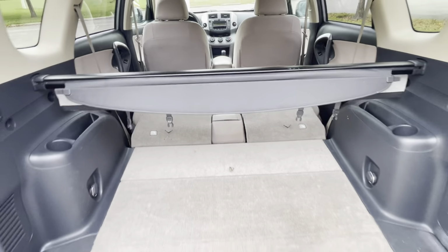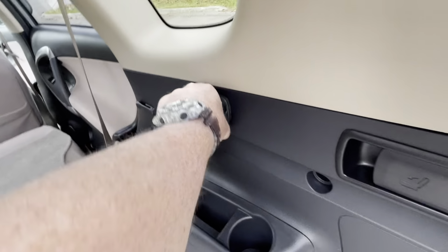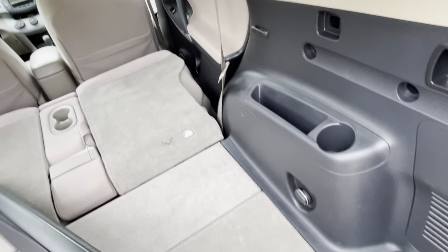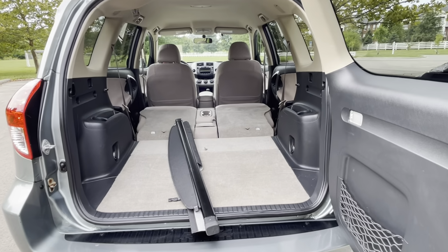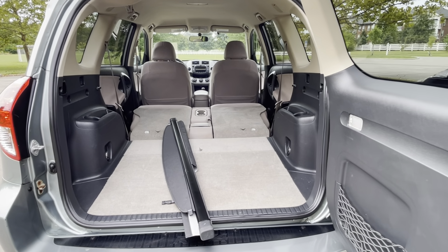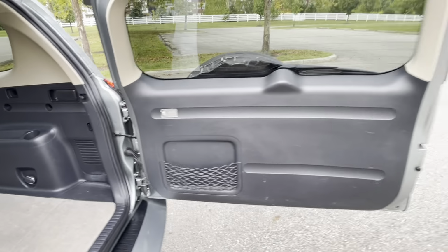So you can see, and that cargo shade, this comes out, of course. And then you can go like this, like that. So you can see how much room there is once those seats are down. It's almost like a truck bed. You could darn near fit an 84-inch sofa in there.